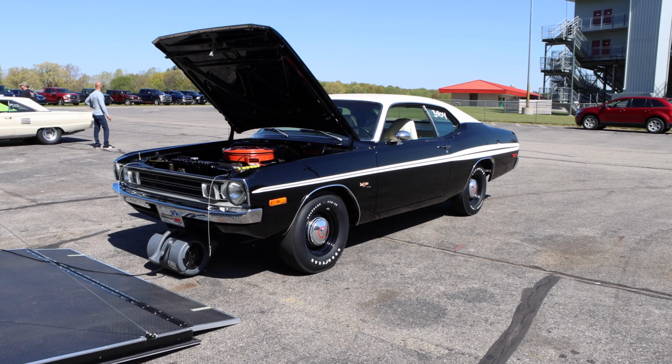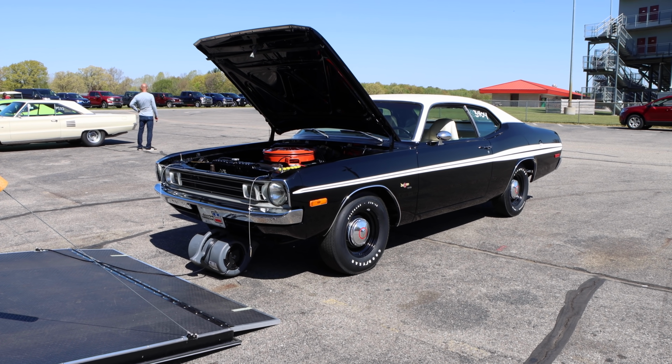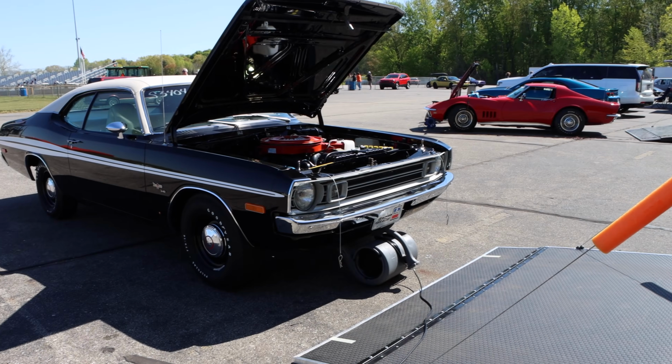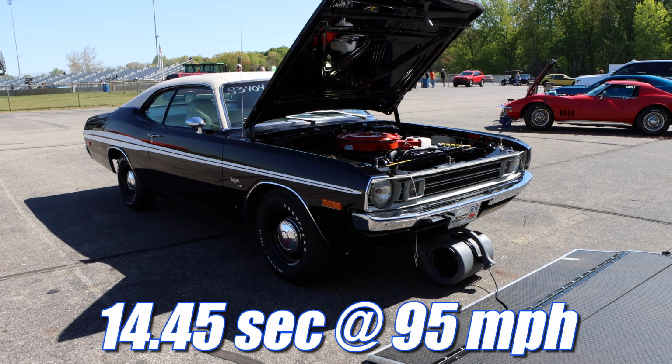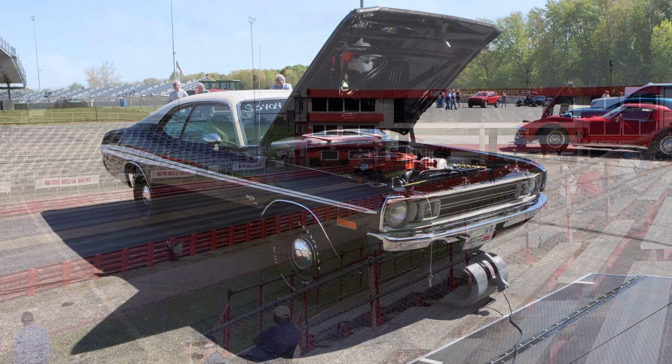High Performance Cars magazine tested a 72 Duster 340 with a 3-speed automatic and 355 rear gears. It ran the quarter mile in 14.45 seconds at 95 miles per hour. Let's see what these cars will do today.